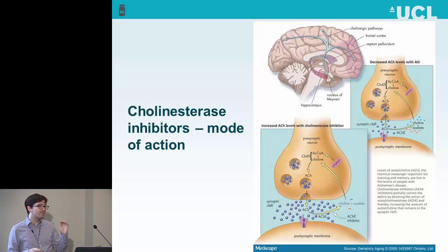And so what these medications work to do is to boost those levels of that chemical messenger, that acetylcholine, in the brain to improve the signalling between nerve cells. And the hope is that by improving that signalling, that actually can result in some improvements in people's thinking.